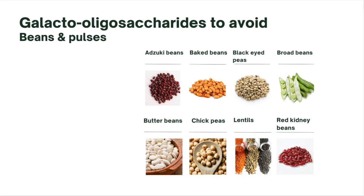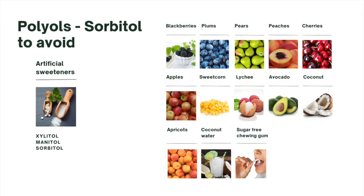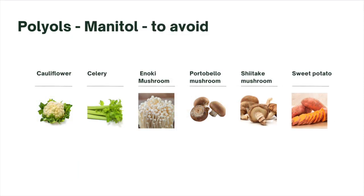Galacto-oligosaccharides revolve predominantly around beans and pulses. So things like baked beans, lentils, kidney beans, etc. are all high in galacto-oligosaccharides and need to come out of the diet. Polyols cover xylitol, mannitol, sorbitol, and sorbitol is evident in quite a few fruit and some other foods. Things like sugar-free chewing gum, for instance, all of these will need to come out of the diet. And another polyol, mannitol, is found in things like cauliflower, celery, sweet potato, and some mushrooms.